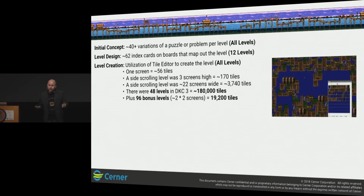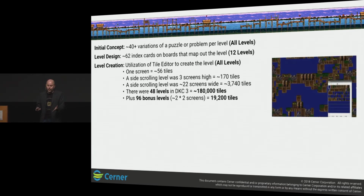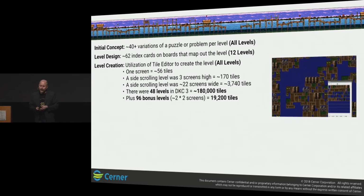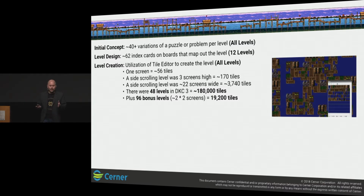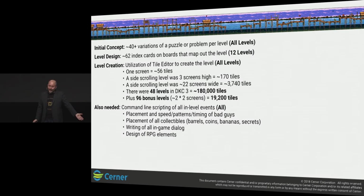I personally created every one of the 48 levels for Donkey Kong Country 3 using that tile editor, which you can see there. And I got upgraded to a 14-inch monitor, which was pretty awesome during that time, too. As well as that, I also had to do command line scripting for all of the in-game events because we didn't have editors back then.